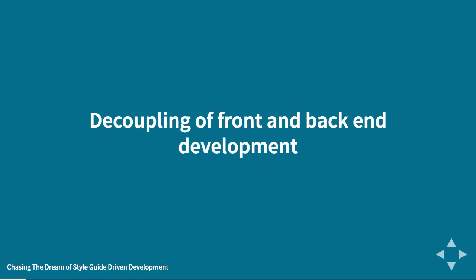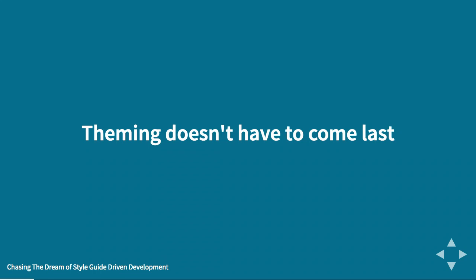From my perspective, style guide-driven development is the decoupling of front-end and back-end development. So you can define the look and feel of things on your site before the functionality completely exists. And what that opens up the door to is the concept that theming doesn't have to come last. I know that I've experienced this. I don't know if you guys have run into situations on projects where there's a theming phase at the end, or the perception that you can come in at the end and clean things up and make things look nice.